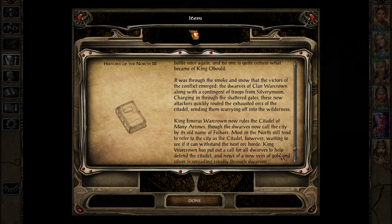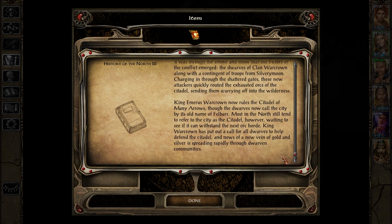It was through the smoke and snow that the victors of the conflict emerged, the dwarves of Clan Warcrown along with a contingent of troops from Silverymoon. Charging in through the shattered gates, these new attackers quickly routed the exhausted orcs of the citadel, sending them scurrying off into the wilderness. King Emirus Warcrown now rules the citadel of Many Arrows, though the dwarves now call the city by its old name of Felbar.